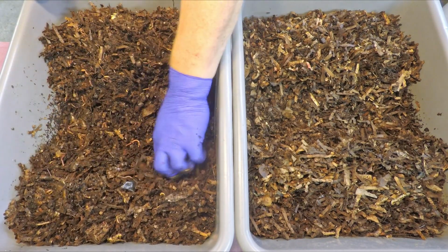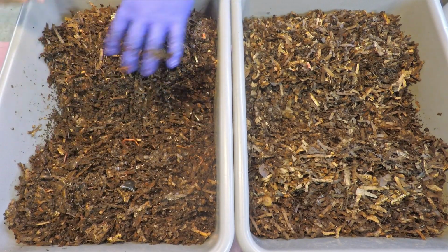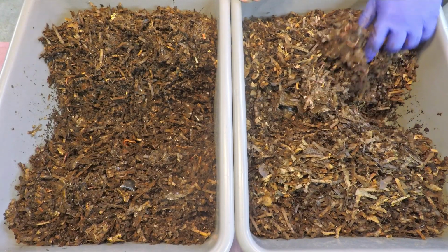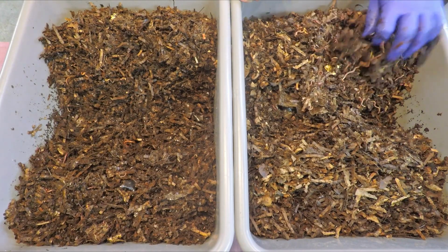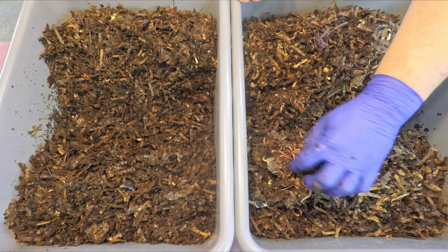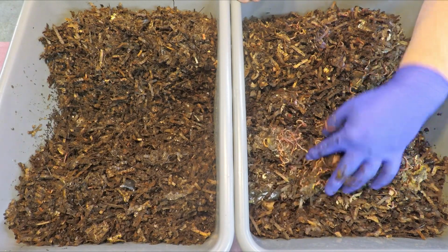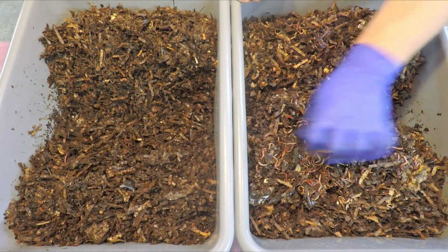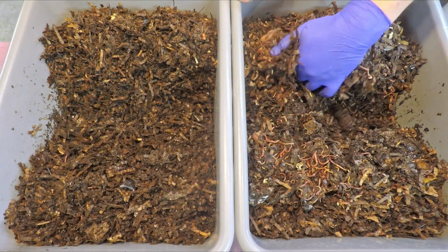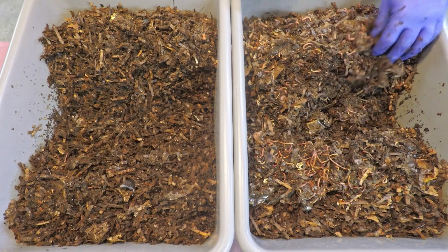Okay, we've created the trench into which we can drop the feeding for bin number 1. Let's do the same over here in bin number 2. Again, bin number 2 is the one estimated to house the greater number of worms in it. Right there, it seems like we hit a hot spot of something that the worms are definitely enjoying. Whether it's the food itself that they're enjoying over there or a little pocket of moisture, I don't know.